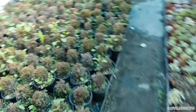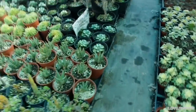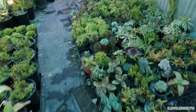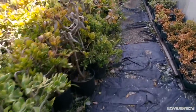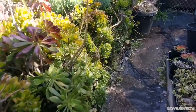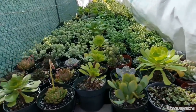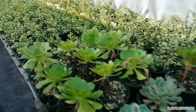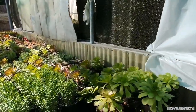Oh my goodness. Kat, what is this? A whole bunch of crown of thorns. I don't know if we were supposed to be back here, but I'll take you guys anyway, so you can see what's going on over here. It literally goes on and on. More! Look at this. Wow, they really make use of all their space here. So this was the greenhouse that we were just in, the third one in.